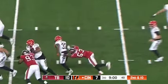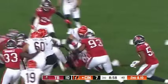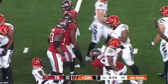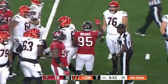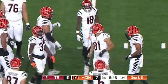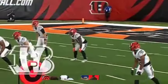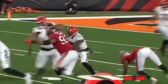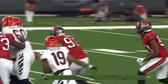Browning out of the gun. Williams shimmies out to the 20. Missed tackle from Vi Jones, and once he was able to break that arm tackle, he's able to get forward for a gain of four. Nice job by Williams, showed a lot of power there by breaking that tackle.